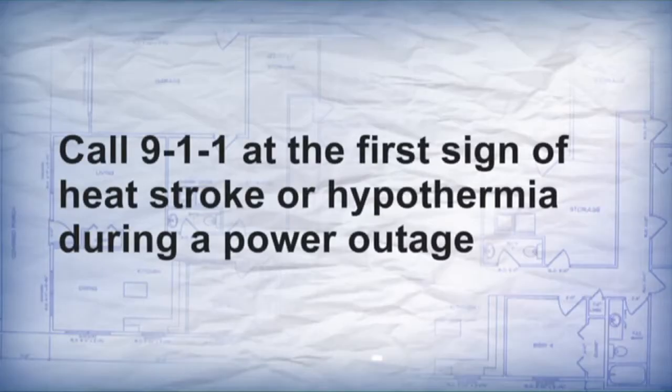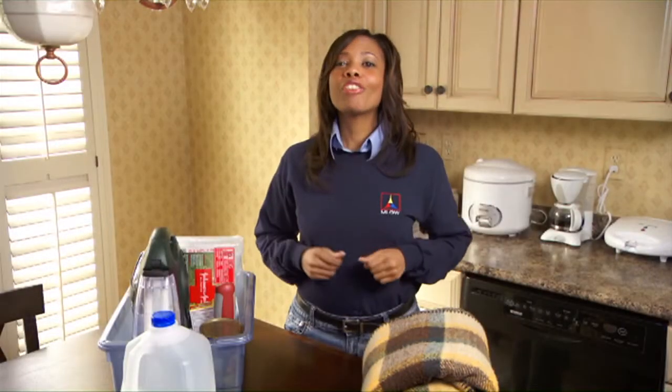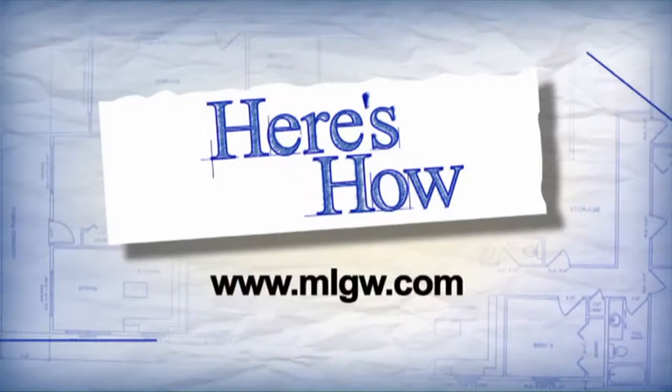One important thing to remember during a power outage is know your body's tolerance. If you begin to show signs of heat stroke or hypothermia from the cold, call 911 right away. For more helpful tips on managing a power outage, visit our website at www.mlgw.com.